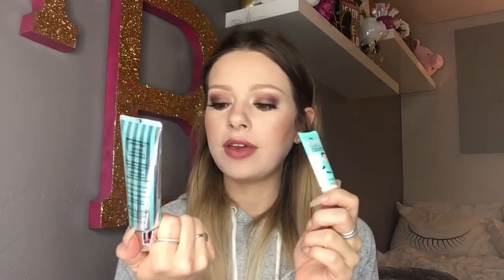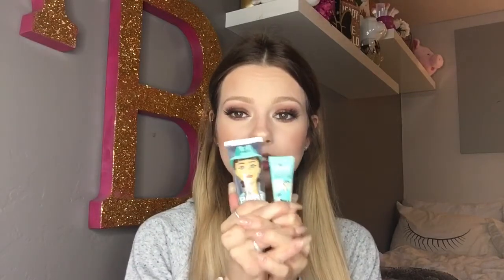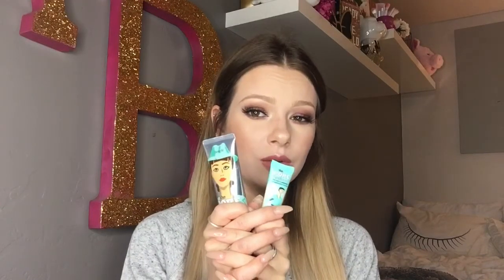It is the Benefit Pore-fessional. This would definitely be on my must-have, I'm getting it from Sephora list. I don't even know if a lot of drugstore brands carry this kind of thing where it fills in your pores, but because it is going in my pores, its job is to clog my pores so you don't see it in my makeup. I want to pay for a better brand so a lot of gunk doesn't get in there. And I trust Benefit.